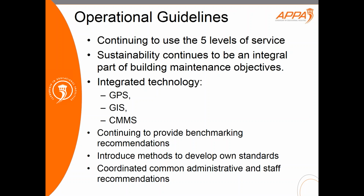Sustainability has come to the forefront and is an integral part of our building objectives, and that's part of the attributes that you look at in the 5 levels of service. We've integrated GPS, GIS, and CMMS in the last edition, and in this edition that we're writing. Right now, the publication is the 2nd edition of this manual, but we're in the midst of writing the 3rd edition, and we're interested in some of your comments. We did a survey which Ted will go into, but this is sort of a preview of how that book is evolving, and it's in the final stages of being written right now.